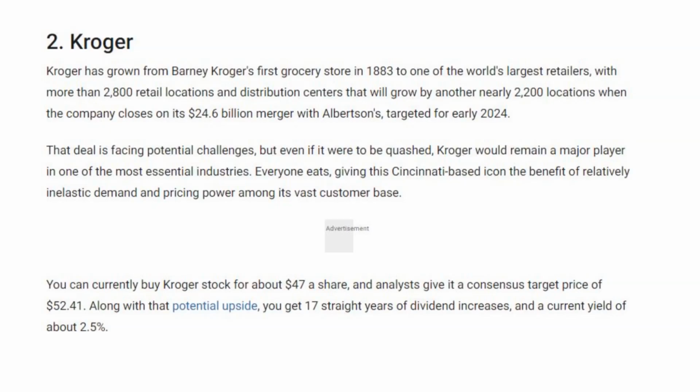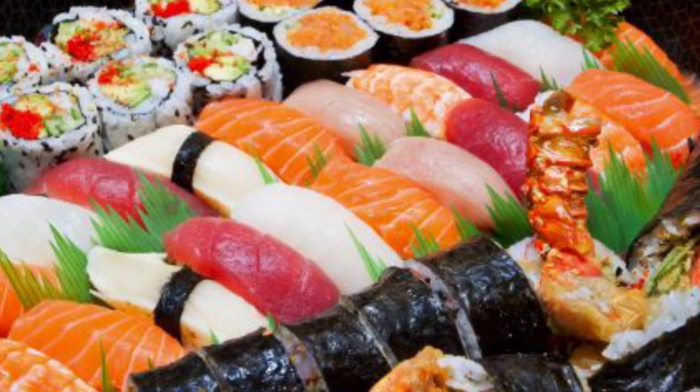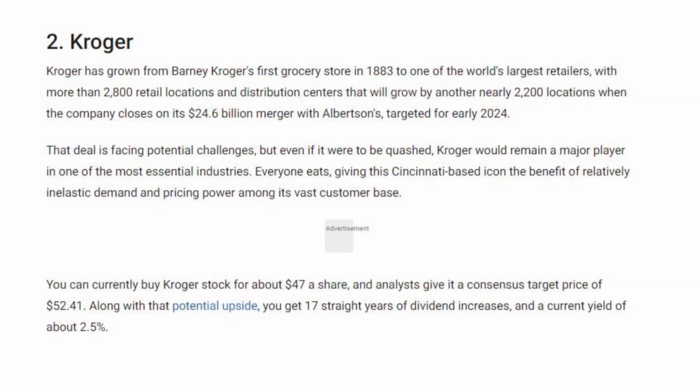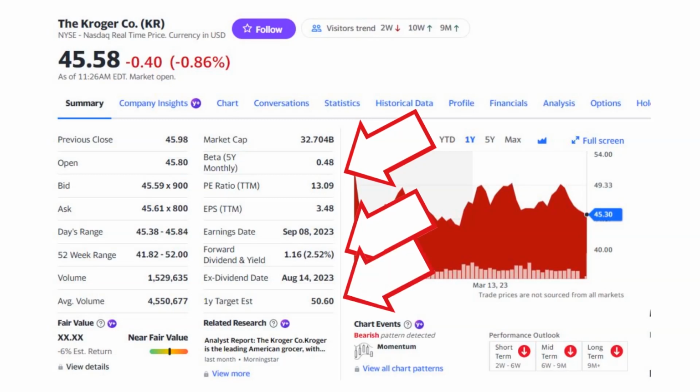Kroger is also the biggest sushi retailer in America, and gross margins on sushi are the highest in the store. The forward price to earnings ratio seems fairly priced at around 13. You can see there's a 2.5% dividend, and Kroger has had 17 straight years of dividend increases. The 1-year target for Kroger is $50, so it's basically expected to stay pretty flat.